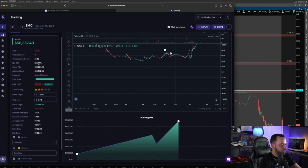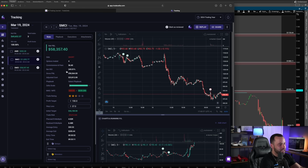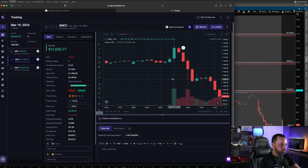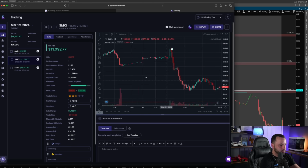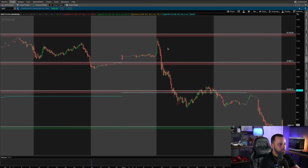I'm going to go ahead and pull up TradeZella, and now we can go over the entry of that trade really quickly and why I took it. So here was my entry on SMCI. You can see I took it relatively early morning, and I've been holding ever since. You guys can see I exited that today. The reason I took this trade and was confident to hold it was this breakdown right here.